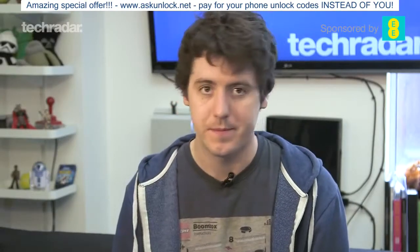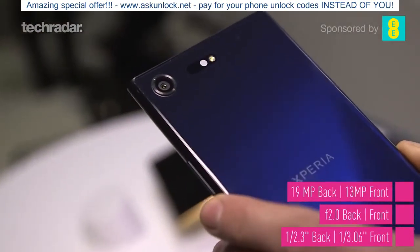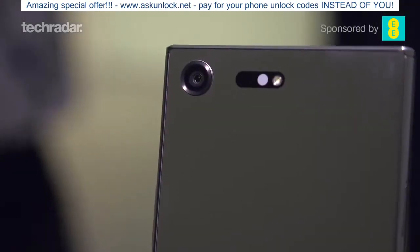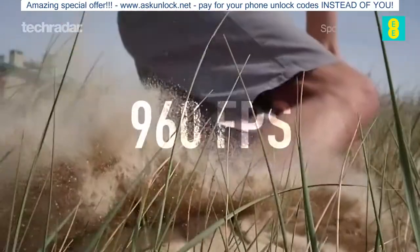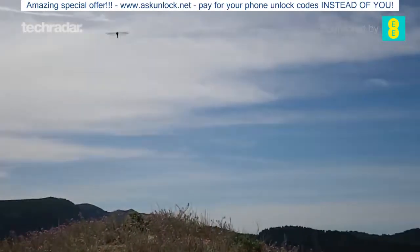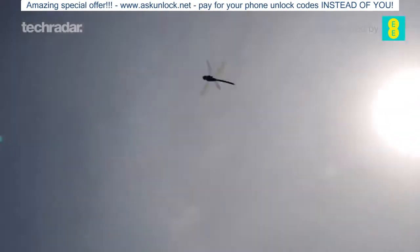which is a handy little feature for some real power users out there. Round the back, a 19 megapixel camera takes all of Sony's heritage in photography and sticks it inside your smartphone, which means you get a really strong snapper. But the real pièce de résistance in this phone is its slow motion footage. It can capture some footage at 960 frames per second, which is slower than any other phone on the market, and it brings you some incredible results. Check out our 960 frames per second video around me, click the little icon and check it out. It is well worth a watch.